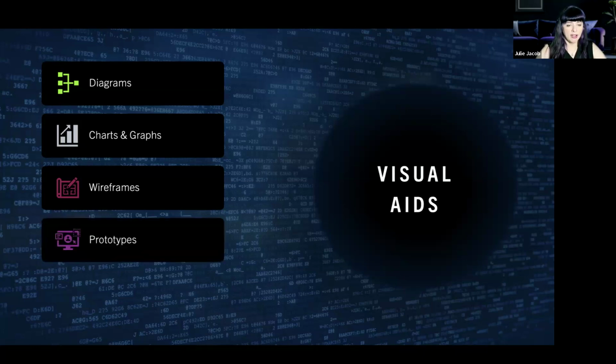We want to provide them with as much information about the design as we can. I combine my prototyping with wikis so that I'm giving them the overview of all the specific design elements that they need to focus on. And then they can use the Figma prototype to dig in and look at any minor details that they need.